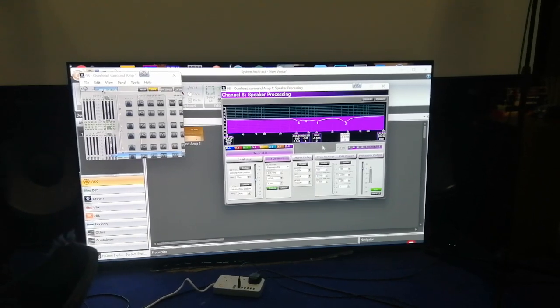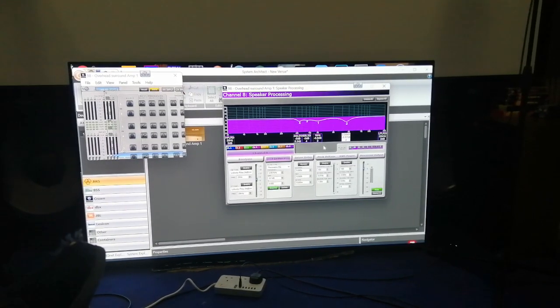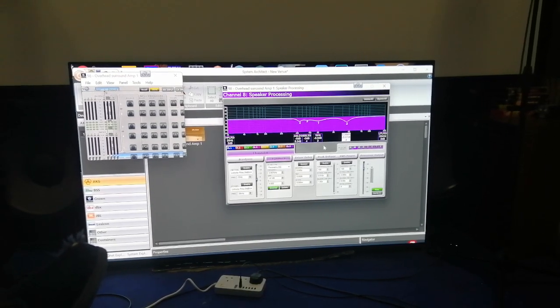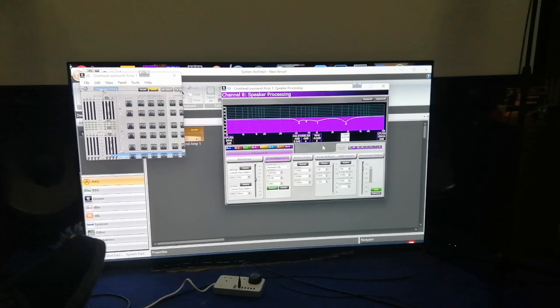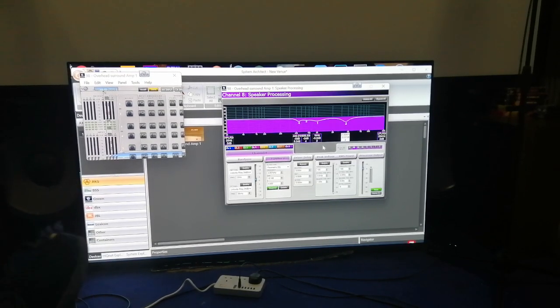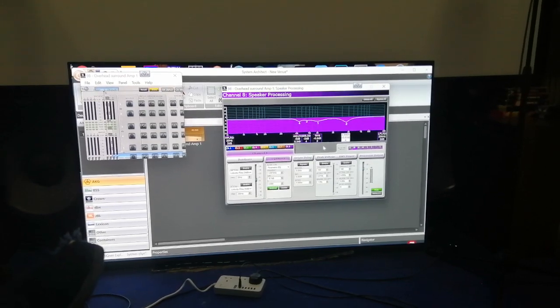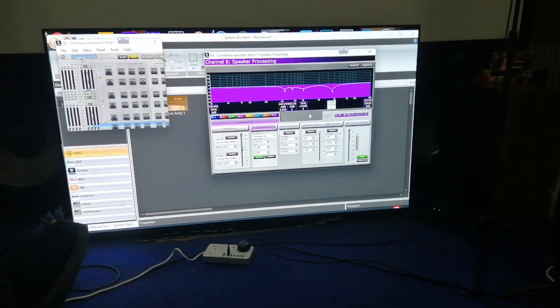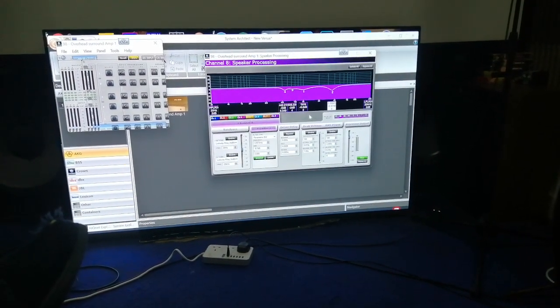So it's tricky and time consuming. But generally, after you get to know your speaker system in the room that's used for the home cinema or cinema, you get to know what it can do and what it can't do. But my 8330s are no slouches.